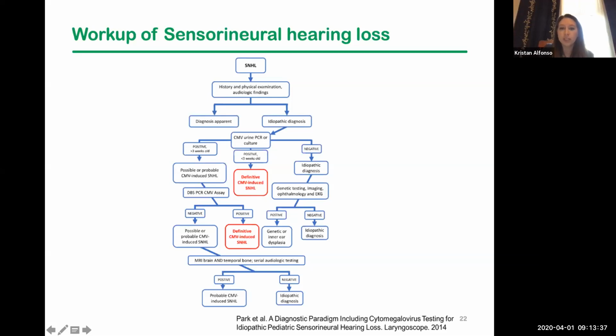And really, workup of CMV is going to be the most time sensitive thing that we have. This is very state dependent in terms of whether CMV workup is required or not. In certain states, the dry blood spot, which is what you're using to confirm your CMV, we'll talk about that in a moment, is only kept for a very short amount of time. So this is the one time sensitive thing you really need to try to do. If that's negative, then you can go down the algorithm in terms of your genetic testing, imaging, ophthalmology, EKG, and we'll talk about what order of doing those is good, and what to focus on for each of those things.